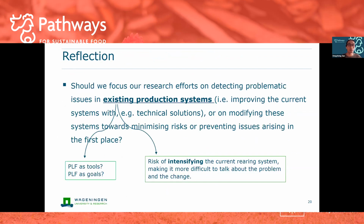And a brief reflection. Should we focus our research effort on detecting problematic issues in existing production systems, meaning improving the current system with technical solutions, or on modifying these systems towards minimizing risks or preventing issues arising in the first place? We want to argue that by adding more sensors to the current systems, we have the risk of making the current system, the rearing system, more intensive. And then we cover up the problem instead of trying to solve it, and make it more difficult to talk about the potential change of the system. And precision livestock farming should be a tool to help us, not a goal.